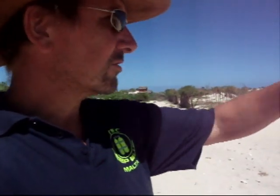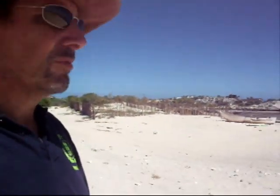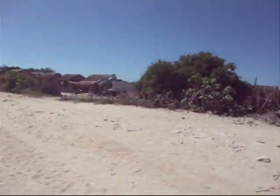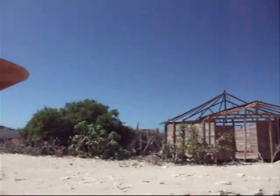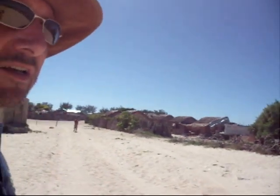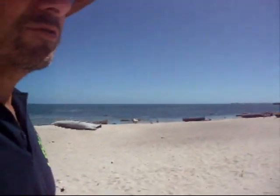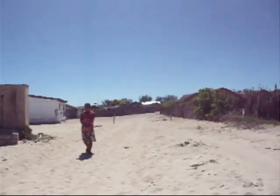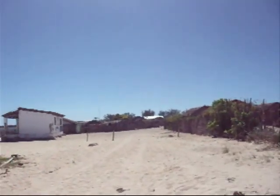Well, it's a beautiful view across the bay and the harbour. I'm just on the outskirts of the village, and what I'm going to do is just keep the camera running and walk through the village, try not to be too conspicuous, try not to be too intrusive, and just show you what the village is like. Salama.